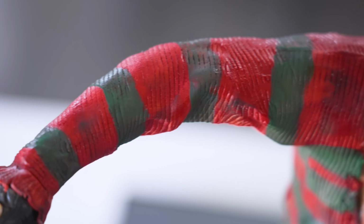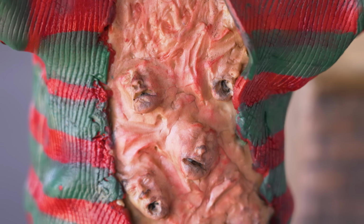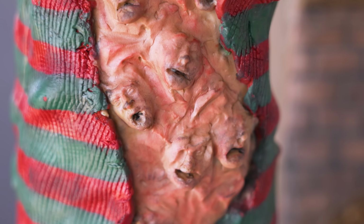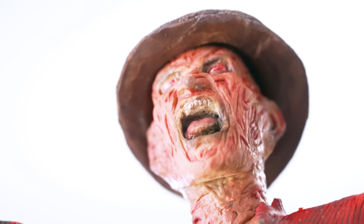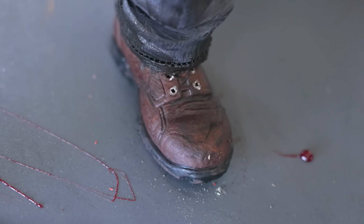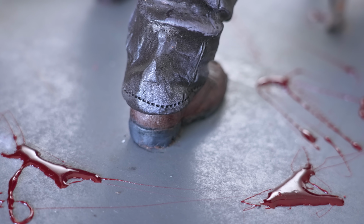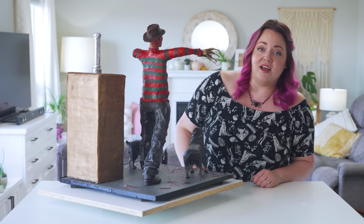All the fabric detailing across his shirt. I don't know what's going on with his chest, but it's really messing with my head because they're definitely little faces. I can see how much time really would have gone into every single thing. Look at his boot! Not just a brown boot. Look, it's got little creases and little soles and he's got his laces. That is a lot of care to detail.